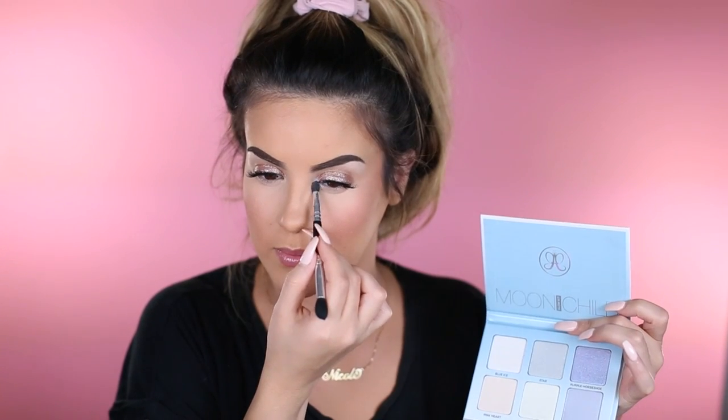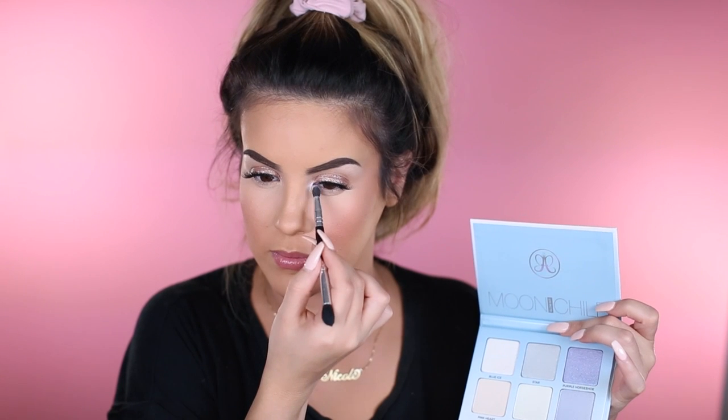Then taking the MoonChild Glow Kit from Anastasia, I'm going to use the pinker shade to highlight underneath my brow bone, and I'm also going to use that shade to highlight the inner tear ducts on the inner corners of my eyes. And then I'm also going to use it to highlight the tip of my nose, of course. And then I'm going to use a combo of two shades to do my cheek highlight.